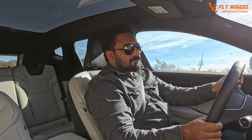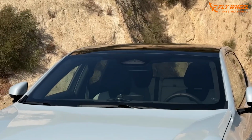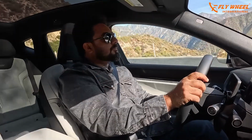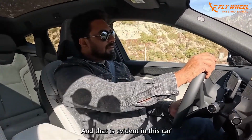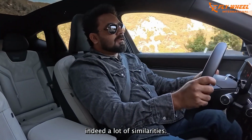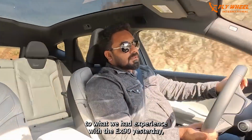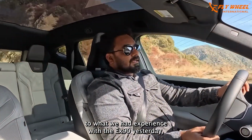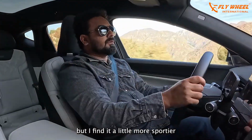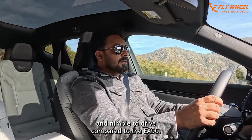So another electric now, the Polestar 3. You know, Polestar is the performance division of Volvo, and that is evident in this car. The interior has a lot of similarities. All the infotainment system, the connected features, are very much the same as what we experienced with the EX90 yesterday. But I find it a little more sporty and nimble to drive compared to the EX90.